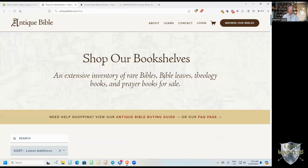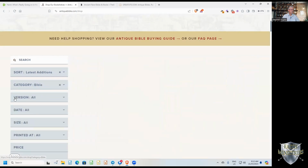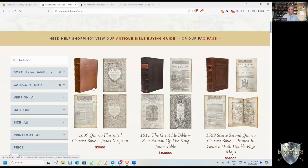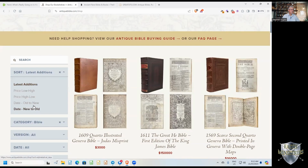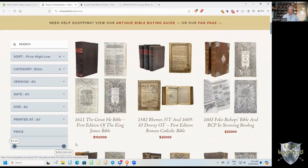Extensive inventory of rare Bibles, Bible leaves, theology books, and prayer books for sale. And as we come down here, we can search for Bibles, category Bibles. And we can sort it as being price, high to low, once again. And here we have 1611, the great first edition of the King James Bible here on the left for $150,000. 1582 here in the center, Reims New Testament, and 1609 to 10 Douay Old Testament First Edition Roman Catholic Bible for $25,000. 1602 Folio Bishop's Bible for $25,000.